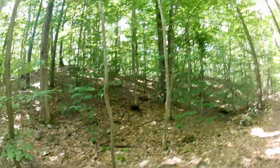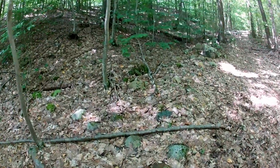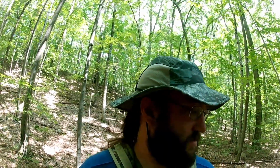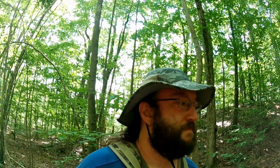I'm seeing a lot of russulas. This guy. A couple more over there. Where there are russulas, there are occasionally lobster mushrooms, so keep our eyes out for those. In this woods I've found chicken of the woods, hen of the woods, like I said, one of the mains. I haven't found any chanterelles in here. I believe I have stumbled across a lobster or two. So that's generally what's in here.